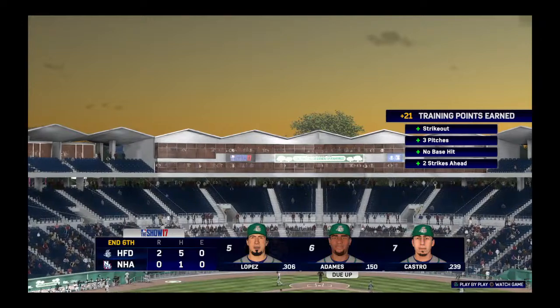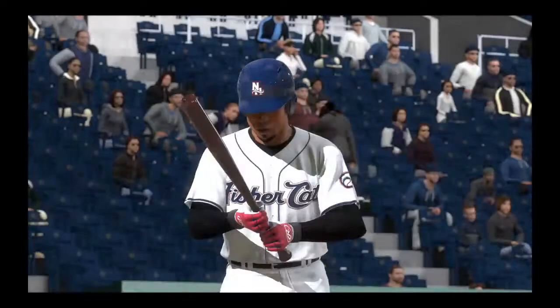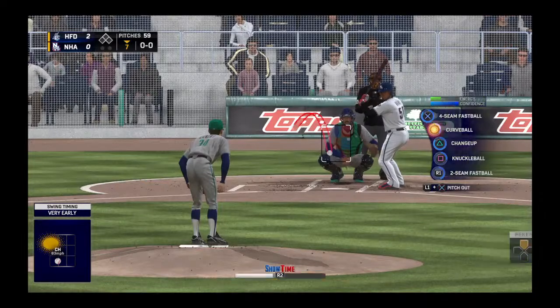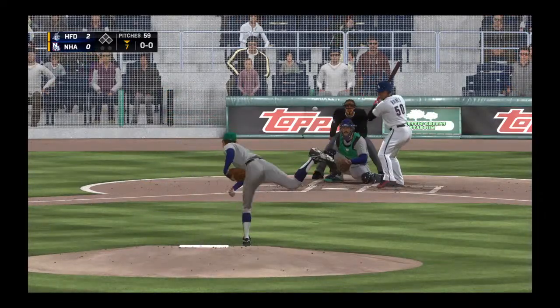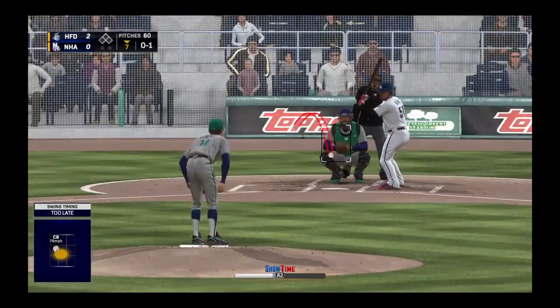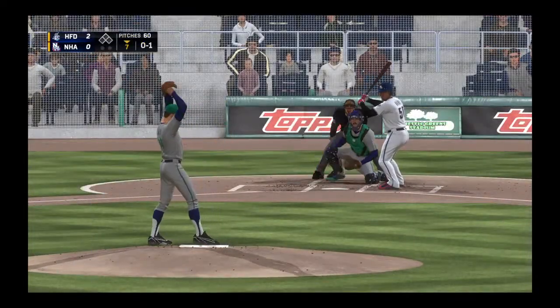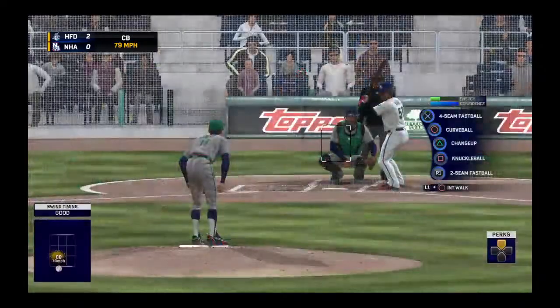So another good inning for him on the mound. 6 shutout innings now. Ready for another shot now, Bruce Raines, 0 for 2 with a couple of strikeouts for him so far. And he waves at a curveball there. No balls and a strike. Swing and a miss. It's 0-2.